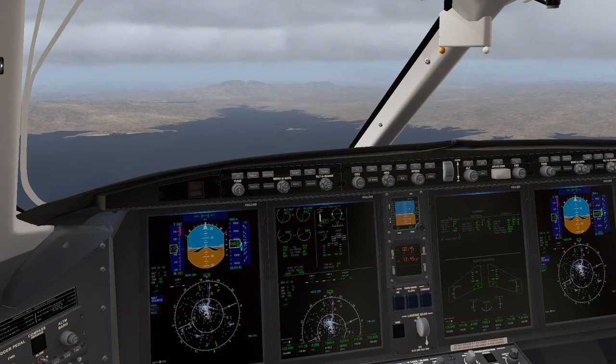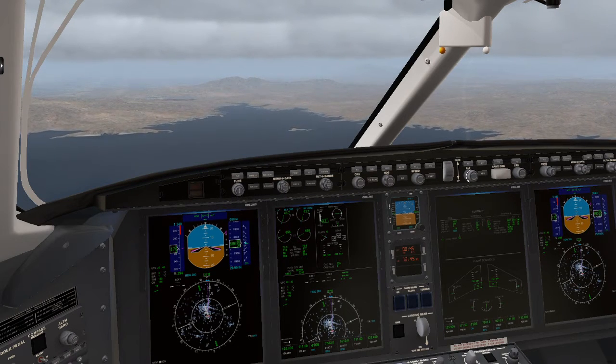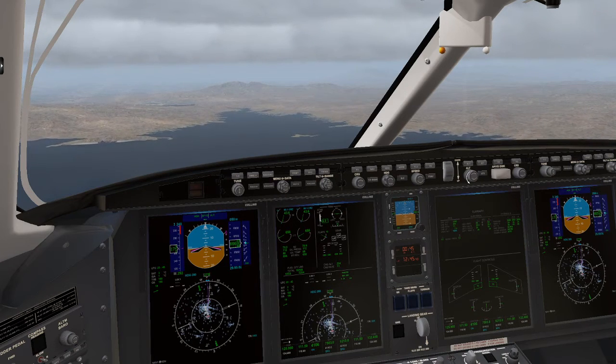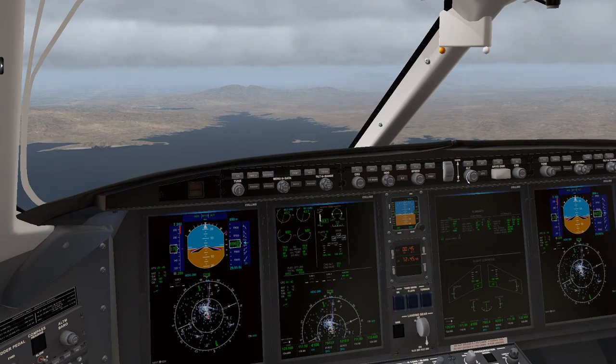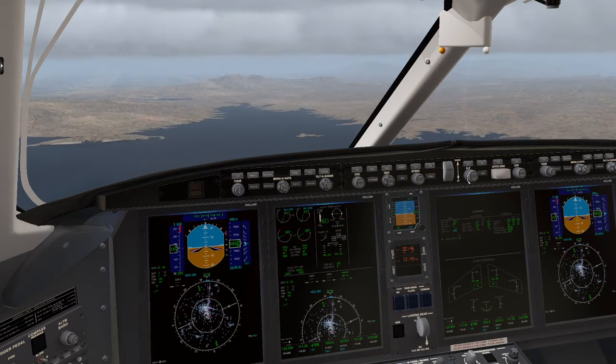Air 5 Zulu Tango, 5 miles from Shand. Maintain 5,000 till established on the localizer, cleared ILS, runway 26 left approach. 5 miles from Shan, maintain 5,000 until established on the localizer, cleared ILS, runway 26 left approach, 5 Zulu Tango. 5 Zulu Tango, correction, maintain 6,000 till established. Maintain 6,000 until established, 5 Zulu Tango.